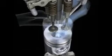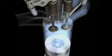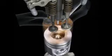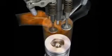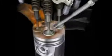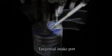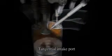The continuously variable swirl control valve thus ensures optimum matching of swirl ratio with engine speed and load, significantly contributing to fuel consistency. Another innovation that ensures lower intake resistance and aids in more efficient swirl generation is the tangential intake port.